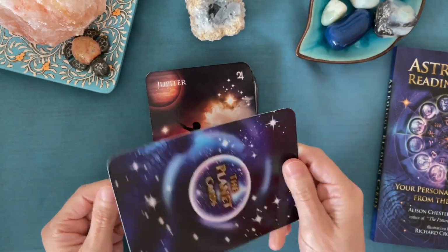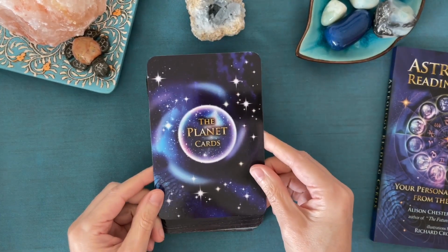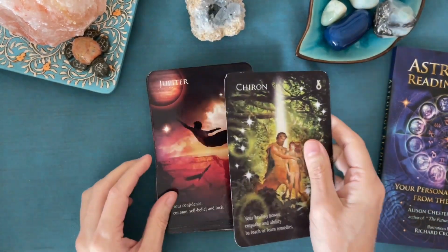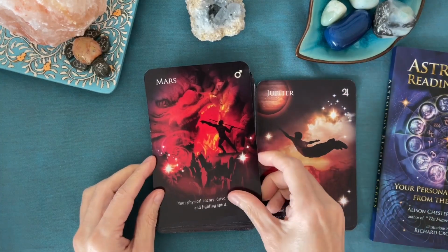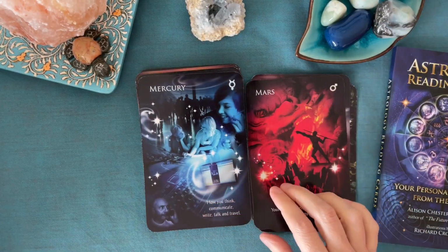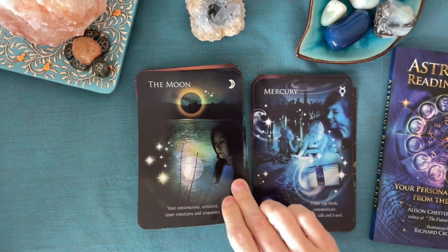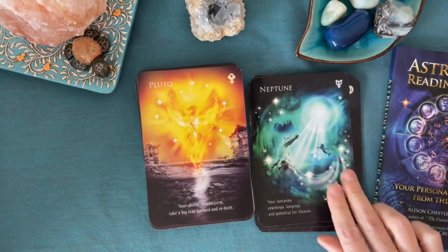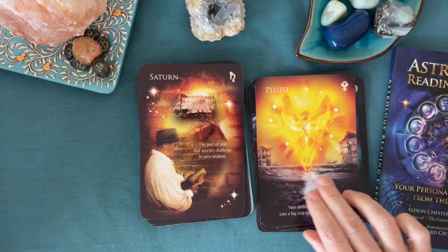Cards are very flimsy. They're glossy and very, very flimsy, like there's no core in them. And these are the backs. I wish it didn't have that because the backs are kind of cool. But I think this is more of an educational deck and not something you would use in a reading at all. It's something I plan to use mainly for education.